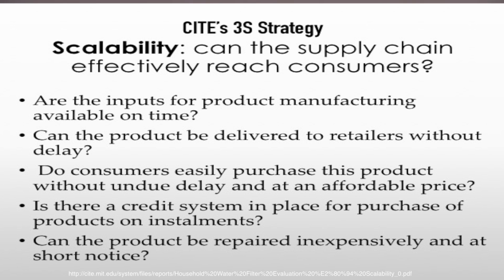In other words, scalability was defined broadly, encompassing the entire network of market relationships among suppliers, producers, sellers, and repair agents, whose coordinated efforts determined whether a particular product was likely to be disseminated and used widely over large geographies. The third criteria of CITE's methodology is sustainability of products, meaning whether the product is likely to be used over a long period of time.